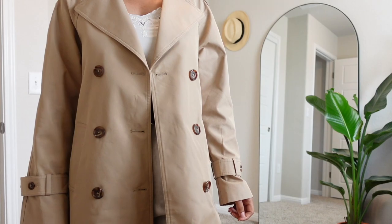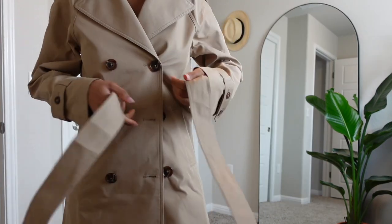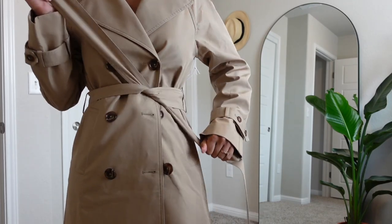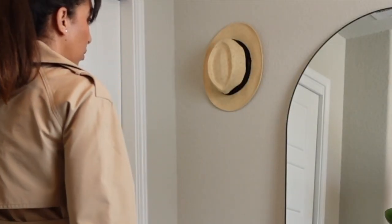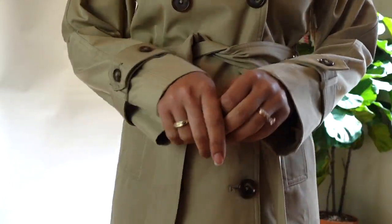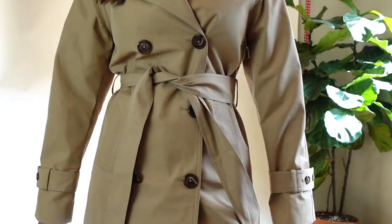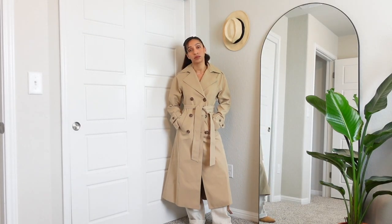The buttons are a classic two-tone brown, which I noticed most of these coats have the same style of. It's a double breasted style and it has a detachable belt. It has that button line detail on the shoulder and the cuffs. The sleeves are at a good length on me, which doesn't always happen. They could be a bit shorter, but I feel that if you layer underneath it, they will go a little bit shorter once you style it.